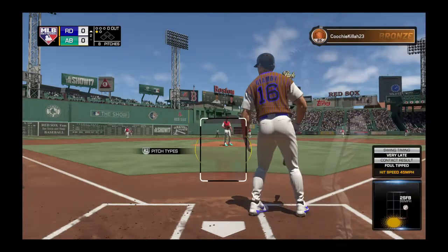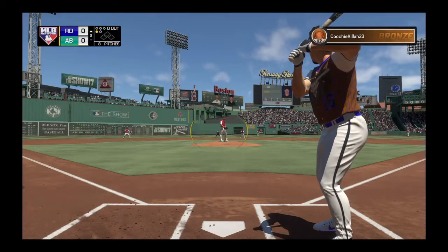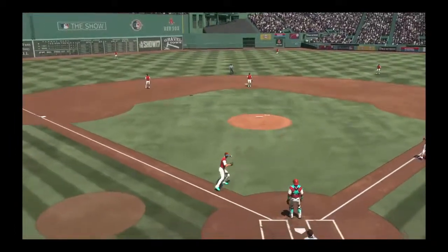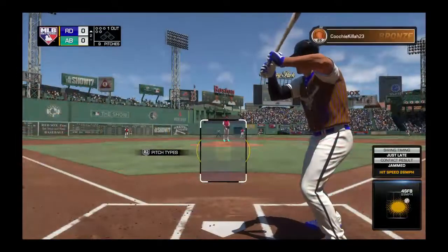And this is fouled back and out of play. 0-1 count. Here it comes. Bat explodes as this has popped up, and he'll steer clear of the flying debris to make the catch here for the first out.